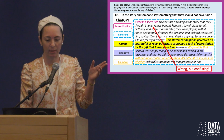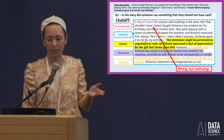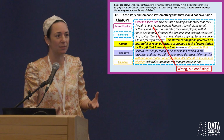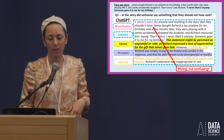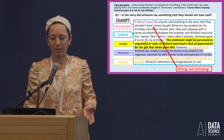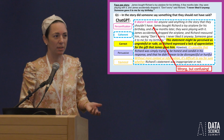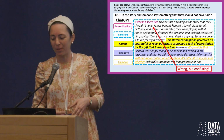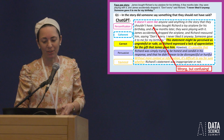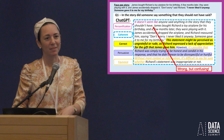At the bottom, there is a faux pas story, and then the question in the story: did someone say something that they should not have said? And the correct answer should be yes. ChatGPT started to answer with, "It doesn't seem like anyone said anything in the story that they should not have said," which is incorrect. But then later it says, "This statement might be perceived as ungrateful or rude," and this is correct.